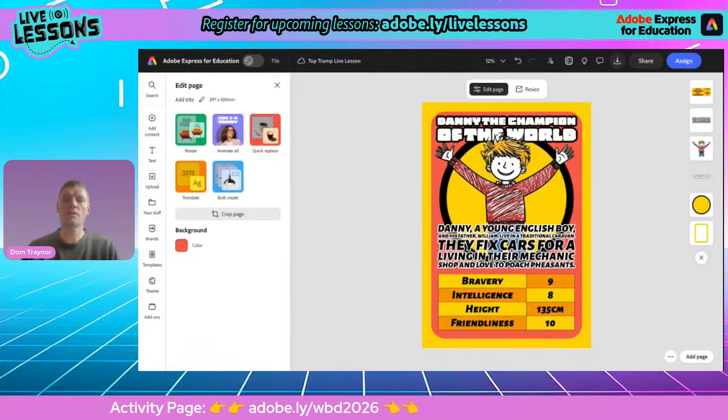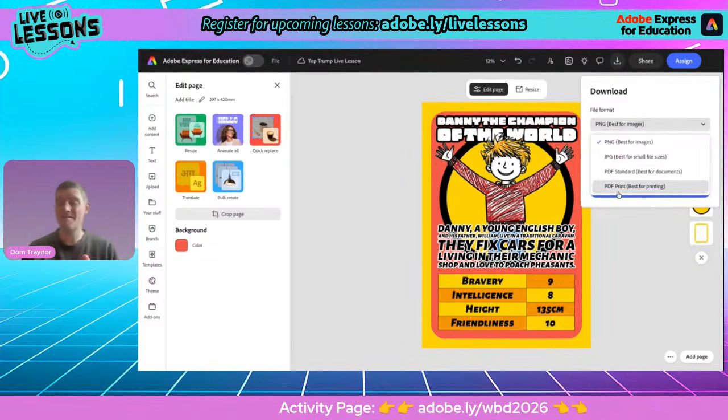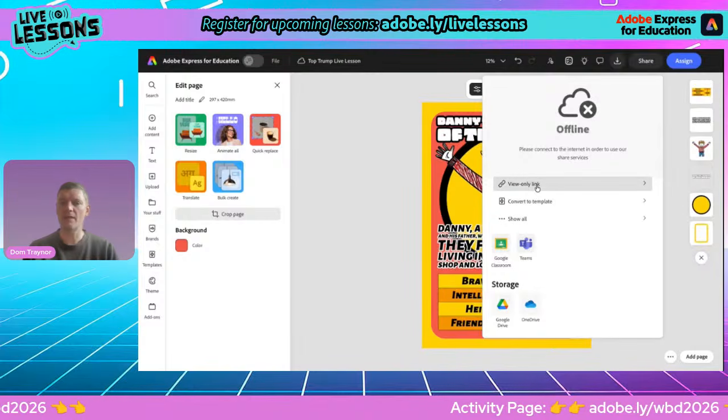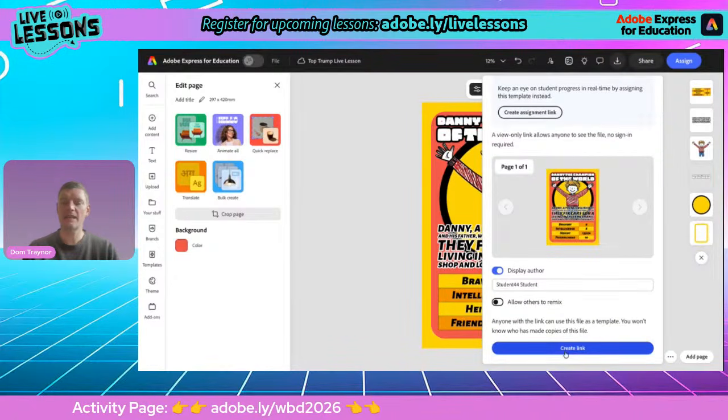Now, what are we going to do with this? Well, if you want to download it, the download button is there. If you're going to print it out, because you're going to play each other in top trumps, PDF print is a good one. And you can also click share, and you can go, I don't know why it's saying I'm offline. Of course, I'm on the internet. Go to view only link, and then you can create a link and send that to whoever you like.